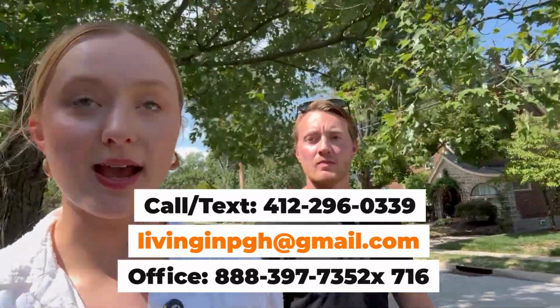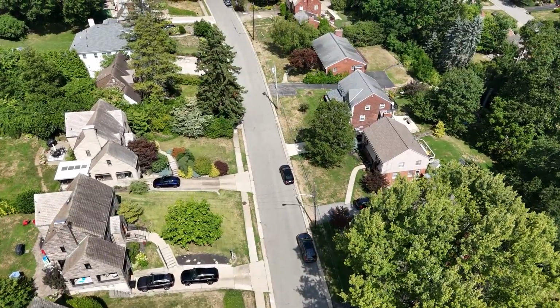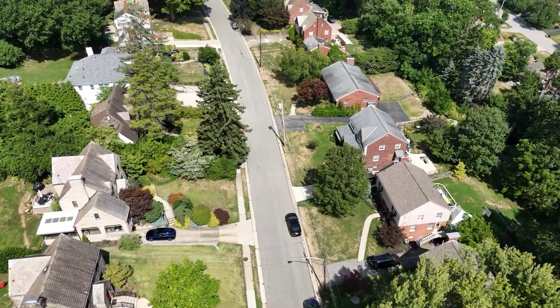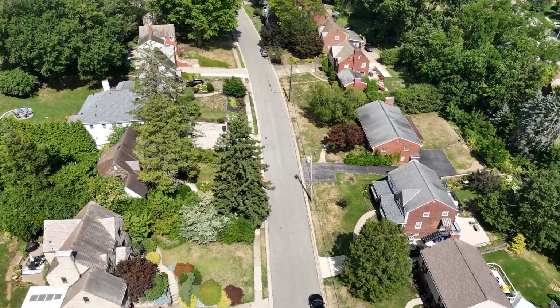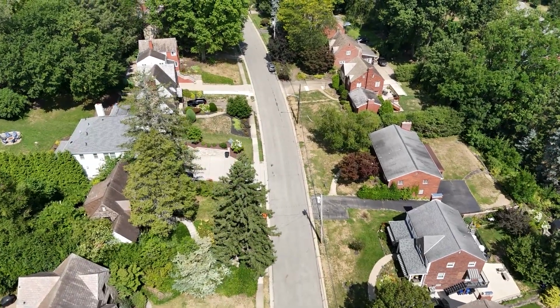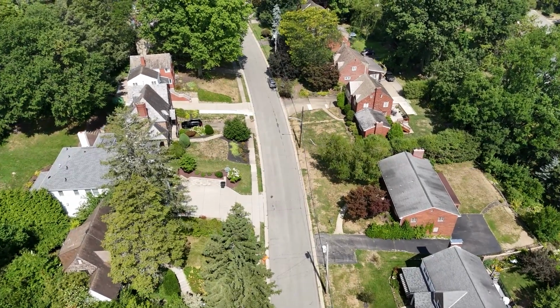So to get into the sections, one of my favorite sections of Mount Lebanon is definitely Mission Hills. Reason is because I probably spent most of my time in Mission Hills. It is actually the area that is walking distance to the high school, but also middle school, elementary. So I would say one of the prime locations and one of the most popular locations our clients are looking in.